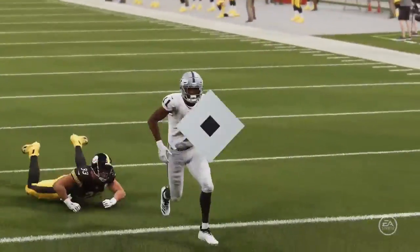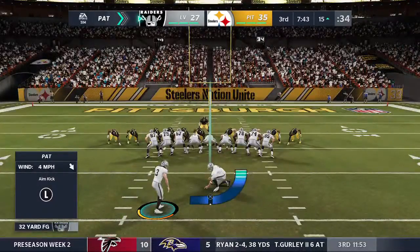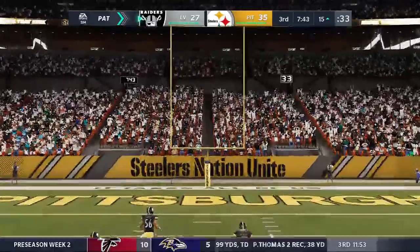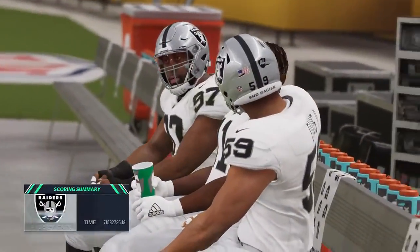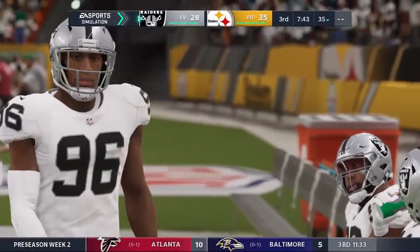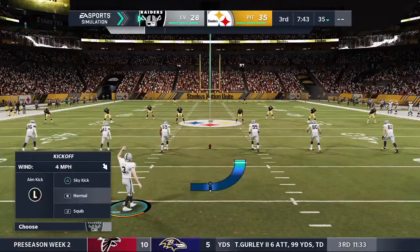Matthew McCrane set to kick off. Following the touchdown, McCrane set to kick it away. Fielded a couple yards into the end zone. And they'll get him down right around the 25, actually the 26 officially, so a net gain of 1 there. The Pittsburgh offense at the line to start their next drive.